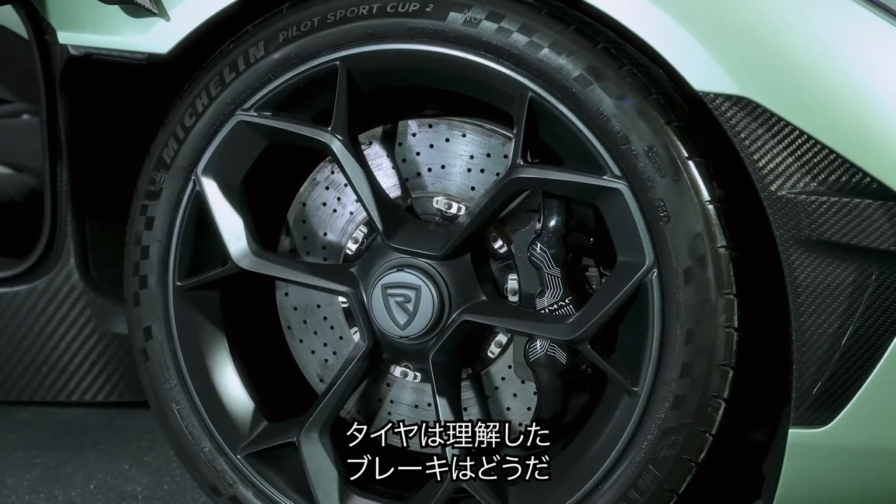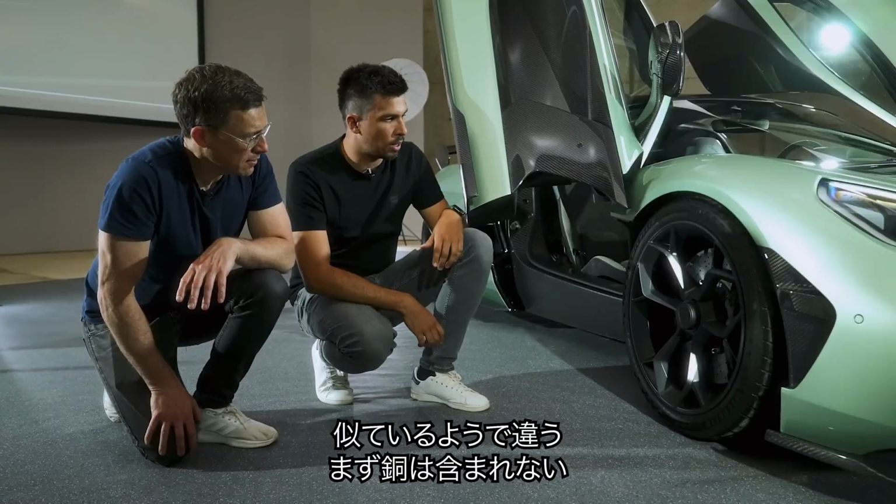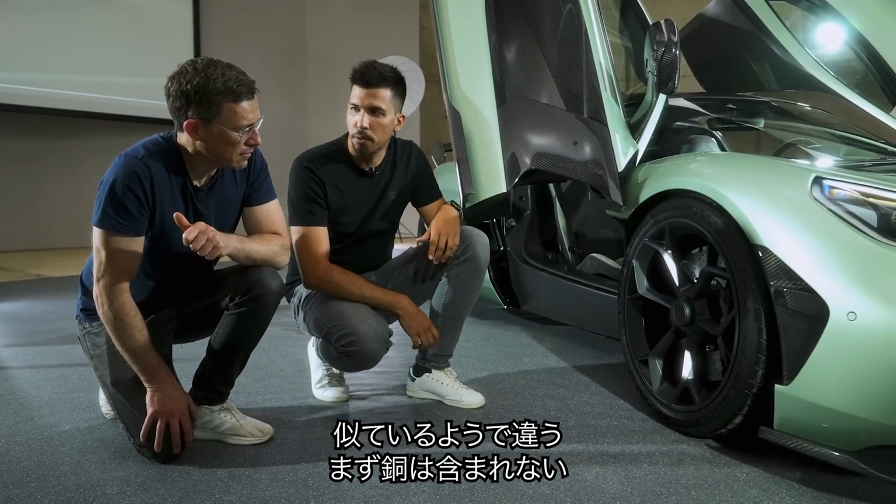What about the brakes? They look similar to me, but are they different? They look similar, but they're different, yes. First of all, they're copper-free.